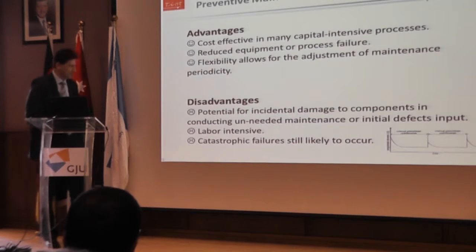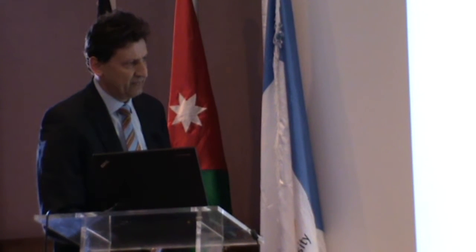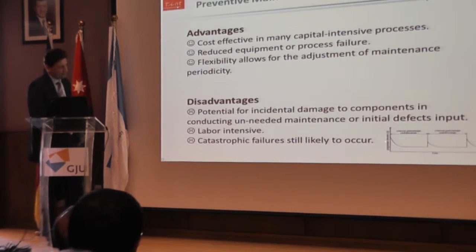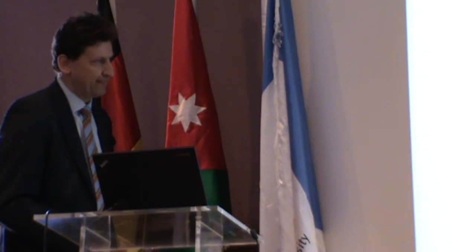Disadvantages: there is also some potential for incidental damage to components in conducting unneeded maintenance, or initial defects input. So if we have a component with this failure distribution and replace it with a new one, we install this spike into the system. So the old component worked well and the new one starts with this spike. So the conditional probability of a failure at this period is higher than before. It's labor intensive and catastrophic failures are still likely to occur. Periodic maintenance is not the safest method.